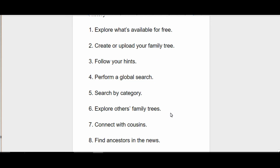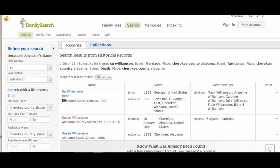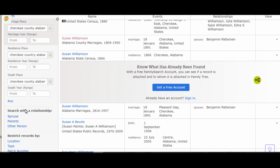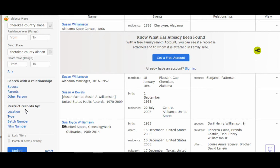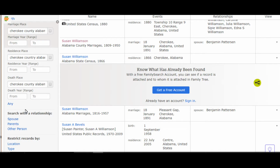And then if you use Ancestry, or any of the major search sites, you can always search by categories. And right here I have Family Search, and I like this one. This is my number one, and I advise everybody to get on this. It's free. You can get on it for free, and you can search by different categories.